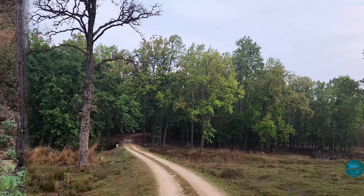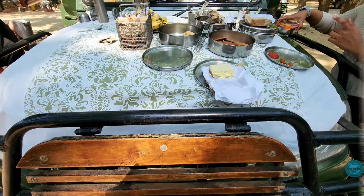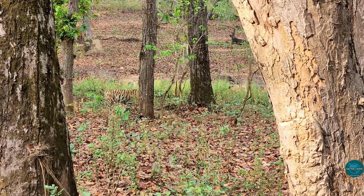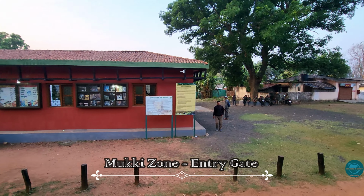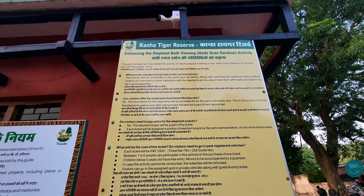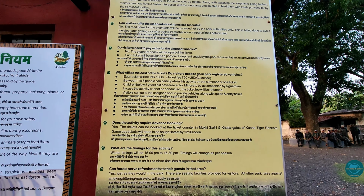Buckle up because we are taking you on not one, not two, but three unforgettable jeep safaris through the breathtaking landscape of Kanha National Park. From the lush greens of Mukki to the heart of Kanha zone, we'll be showing you everything this incredible park has to offer. And the sights are incredible, so prepare to be wowed by stunning scenery, thrilling wildlife encounters.